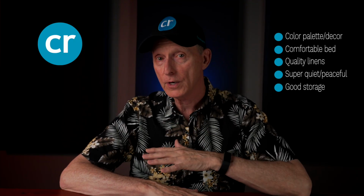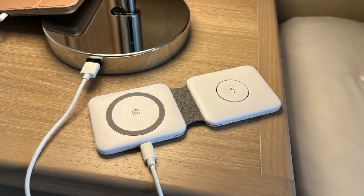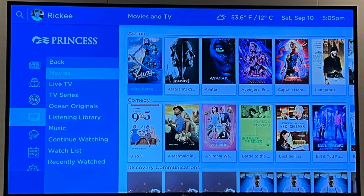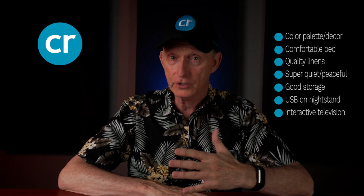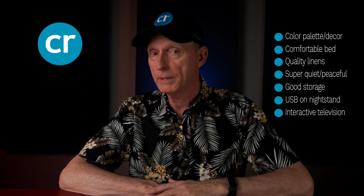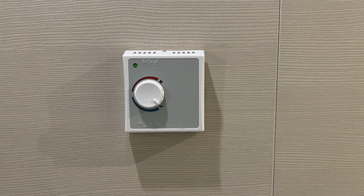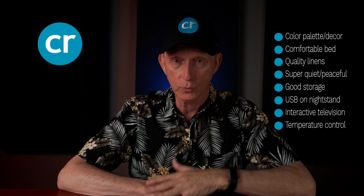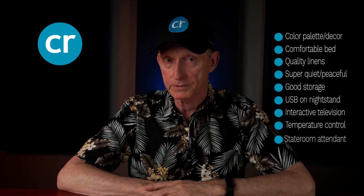The placement of a USB port on each side of the bed was appreciated. I personally thought the television had the most extensive selection of movies and TV shows that I've seen on any cruise ship, and they were all complimentary. The temperature of the stateroom was very easy to control using the controller on the wall next to the television, and the air conditioner was not blowing directly on our heads when we were in bed, making it impossible to sleep. And yes, we've experienced that on some other cruise lines.